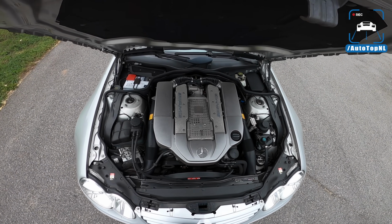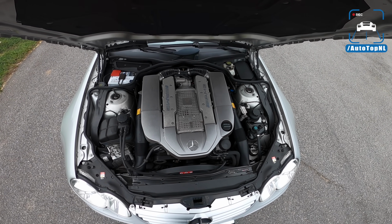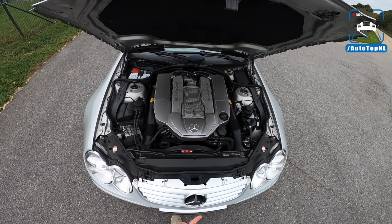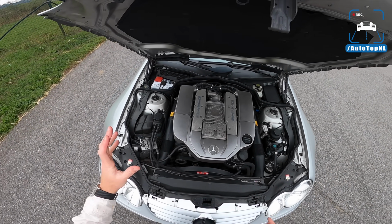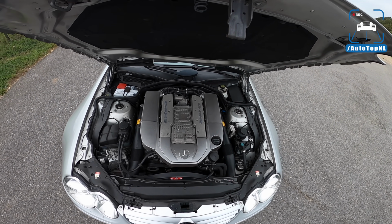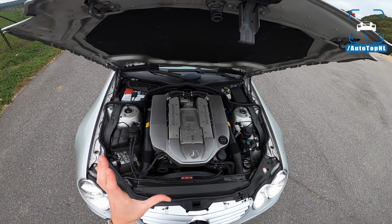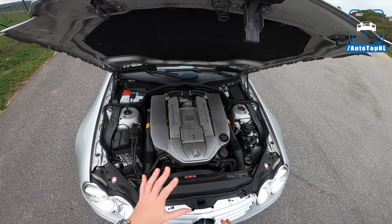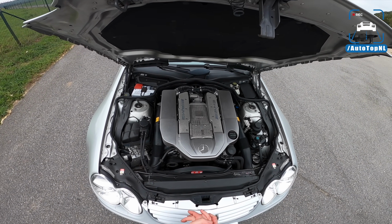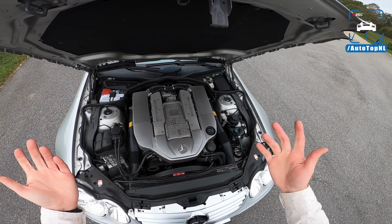So it is the 5.4 liter V8 supercharged engine with stock 500 horsepower and 700 newton meters of torque, which is very decent, I would say. This car, as I said, 2003. It actually got a facelift in 2003. So this car is from February 03, and that's actually the month they started with this new upgraded engine. The pre-facelift had 476 horsepower, so it's a little bump.